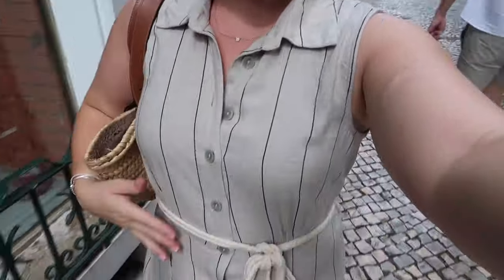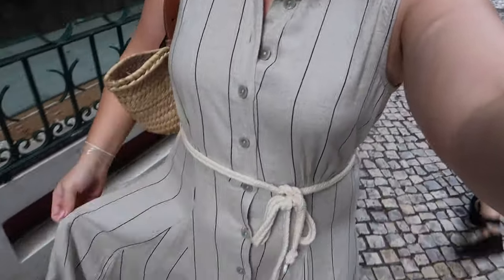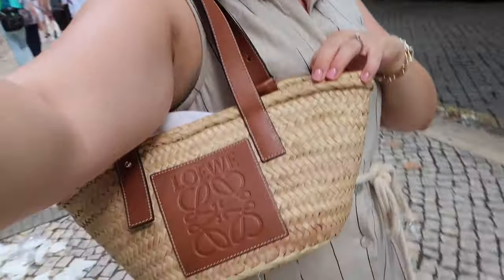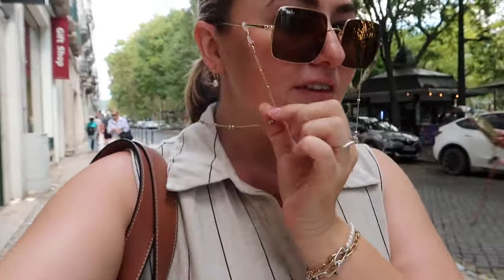So I've got this gorgeous little River Island linen dress on, which I absolutely love. It's got this stunning pleated skirt, my fit flop flip flops, and a little Louis basket bag. And I've gone for the Ray-Ban sunglasses, which have a gold sunglass chain attached to them. Slicked back bun. We are ready to go for another day of exploring.